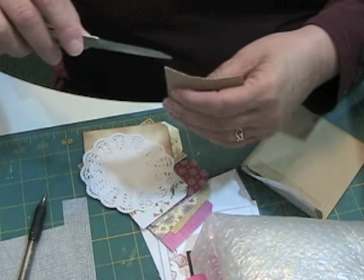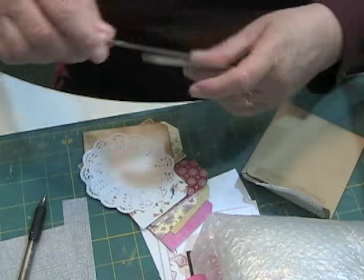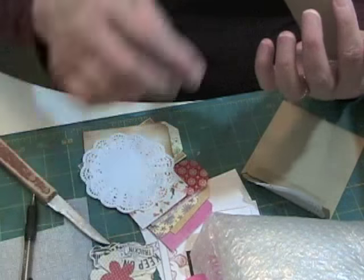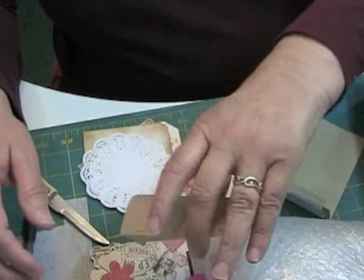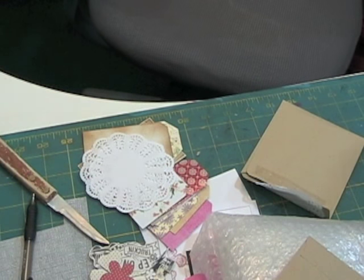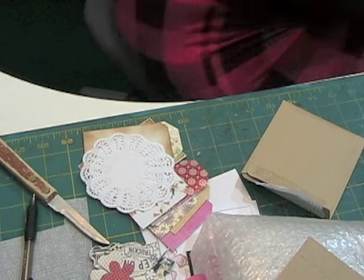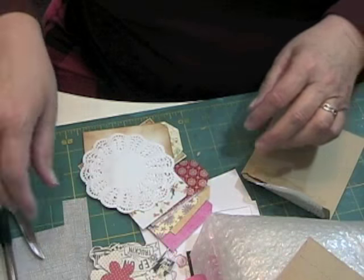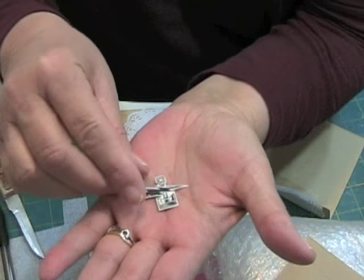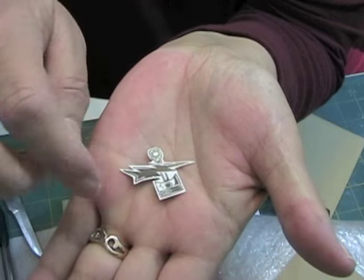Little envelope. I better fix my light over there. It's lying against a curtain. I didn't need to get my thing caught on fire. Oh my goodness, look at that. That's like a car piston thing and a lightning bolt.